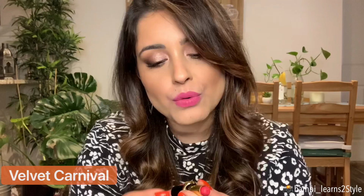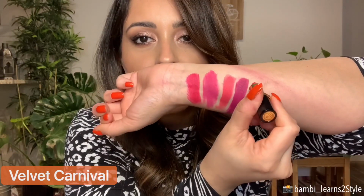So first I'll apply this as a light tint. Ooh, that is really nice. And it's so incredibly pigmented. That is beautiful. I love this. And you know what? I forgot. I should compare this with the Pat McGrath Full Panic shade as well, just so you can see. Yeah, I had it handy and I forgot to swatch it.